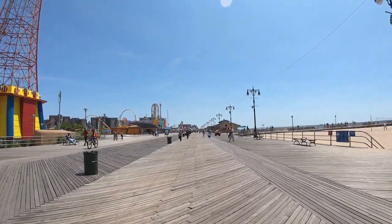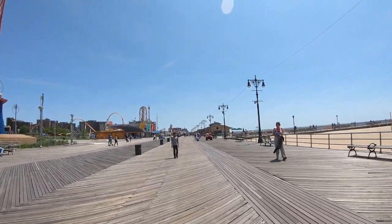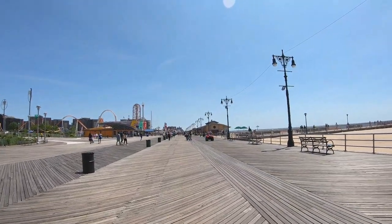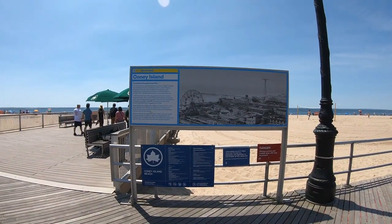Some of the things we'll be seeing on this particular one are the Steeplechase Fishing Pier and the B&B Carousel. It's a historic carousel here on the Coney Island Boardwalk, well over 100 years old. We'll visit some restaurants and shops, including Nathan's Famous, also over 100 years old, and known for their hot dog eating contest that they have every 4th of July.